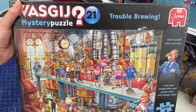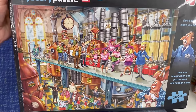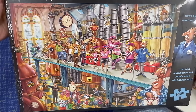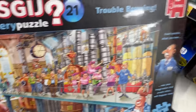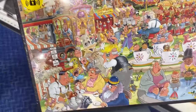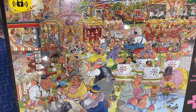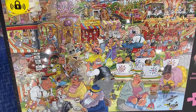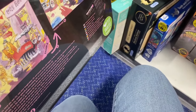Yeah. We have another one of these puzzles, Trouble Brewing. The only thing is I like the images here more than the other place. This is fun. Yeah. This is cool. This is 1,000 pieces. They're all still that same kind of British image, though. Oh, Theme Park Thrills. Look at this one. This is craziness. These look hard, though. Especially if you don't know what the next image is going to be.